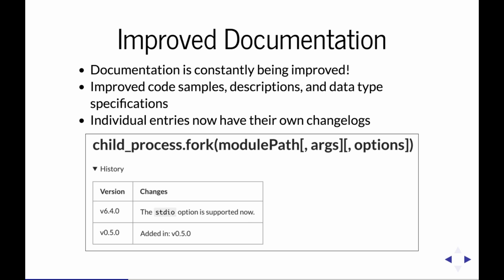So now you can see, for example, with child process.fork, it was added in Node 0.5, and then starting in Node 6.4, the stdio option is now supported. That's something that would have been hard to capture before and might have required a note in the documentation itself. Now we have these change logs. They're collapsed by default so that they don't clutter up the page. And if you want to see what's changed and when, you just expand the little history button.